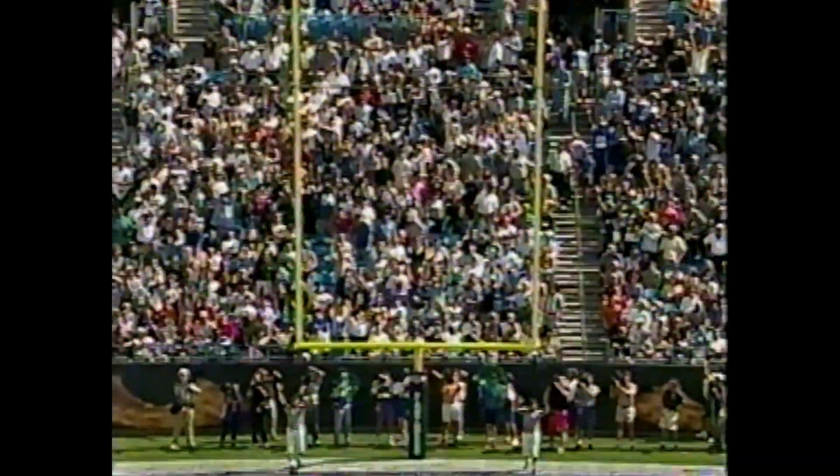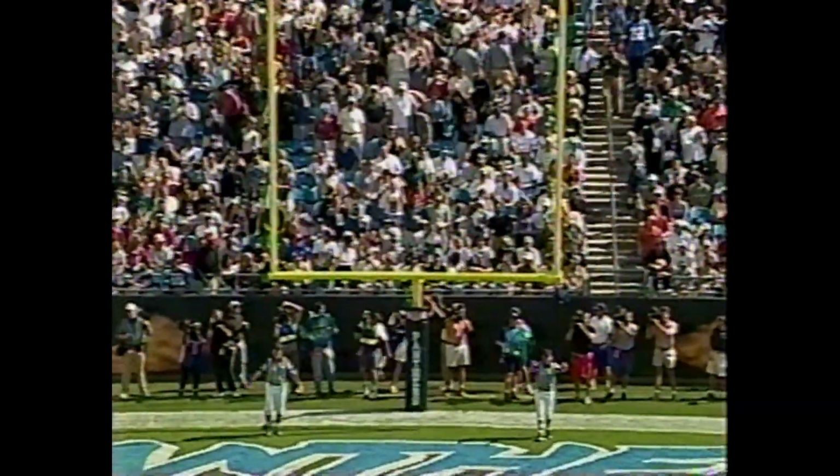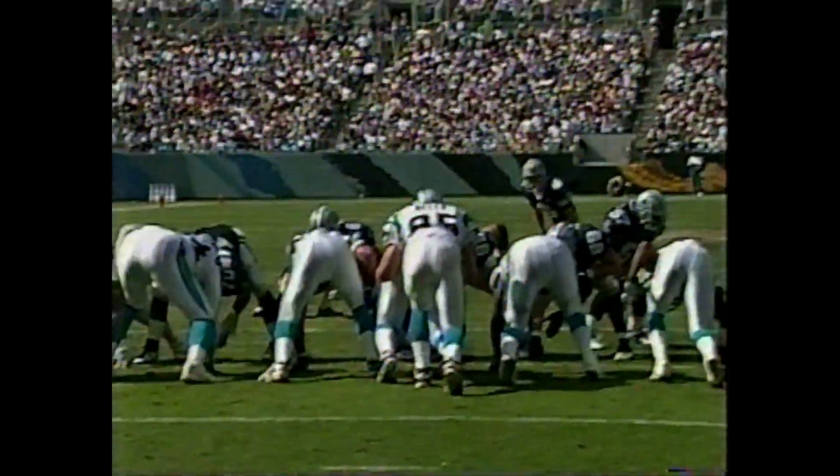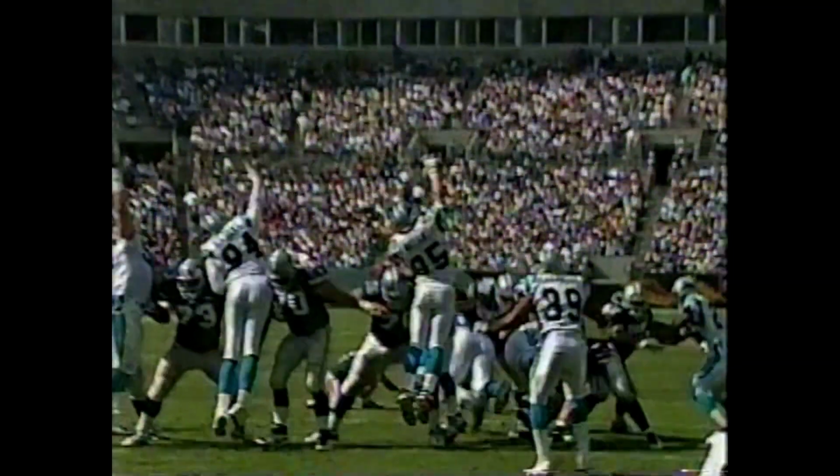Tim Seder gives the Cowboys a 3-point lead, connecting on a 27-yard field goal. And Dallas jumps out on top, 13-10.